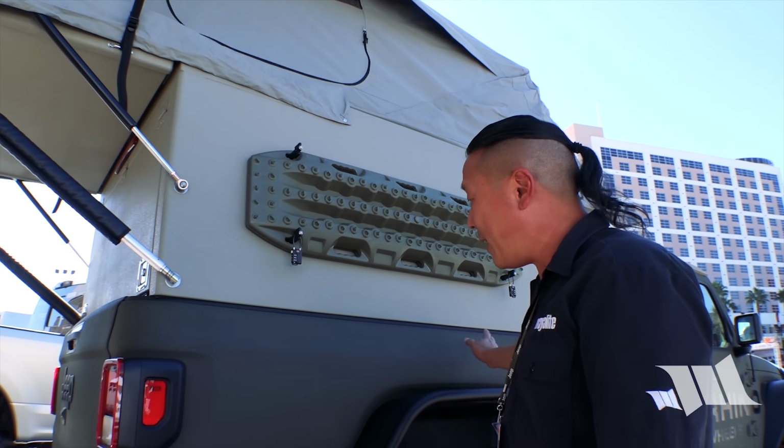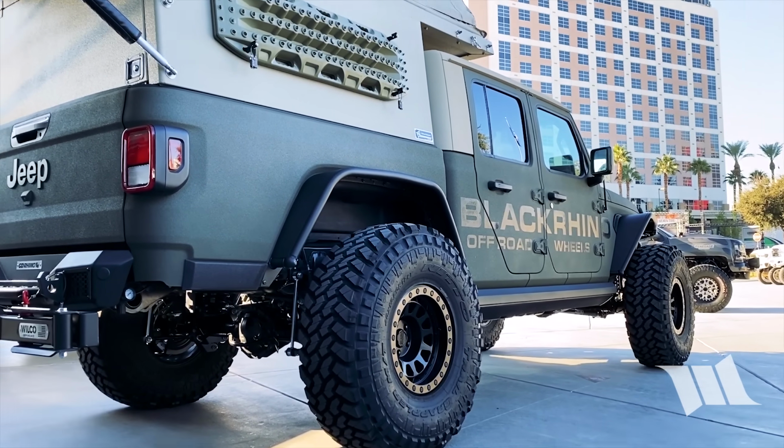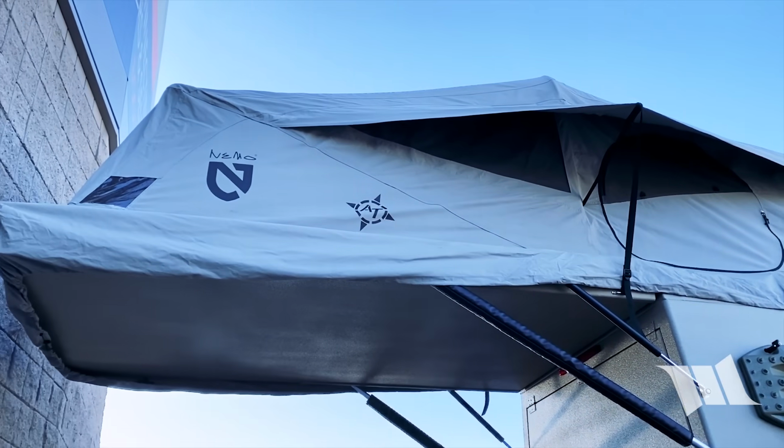Now we're getting into the good stuff. Although I'm not a real fan of bedline bodies, this truck right here that you see by Black Rhino is a fine example of an overland rig that a lot of people are going to want to see.